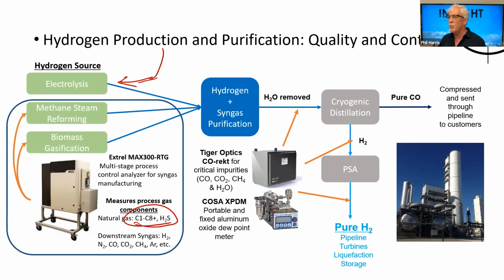Downstream syngas, when we've run it through the reactors to try to convert the biogas or the natural gas to hydrogen, we want to look for things that didn't convert over. Some of these are a measure of how much residual air got into the system. We want to look at how pure the hydrogen is. And we want to look at things like, did I convert all my methane? Did I convert all my CO? And how much CO2 did I produce?